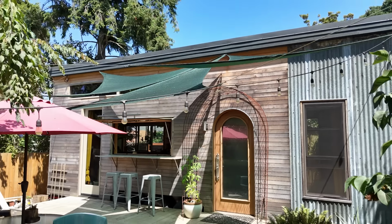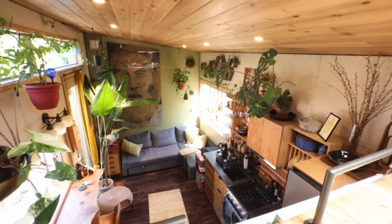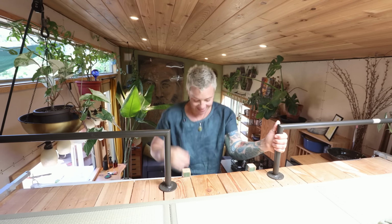Hi, I am Tracy, and this is my tiny home. I designed and built this tiny home. I've been in construction and architectural design since I got out of high school, so it's been a long time.